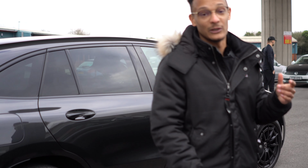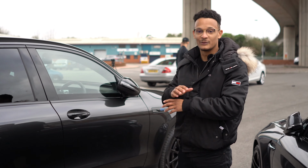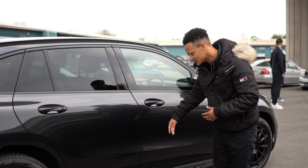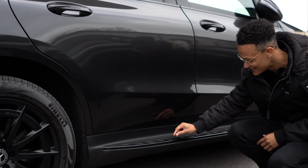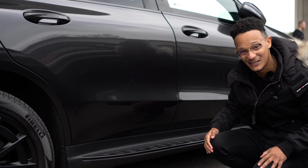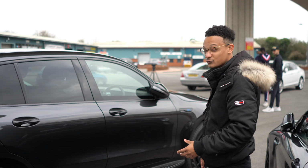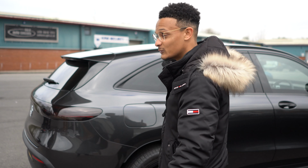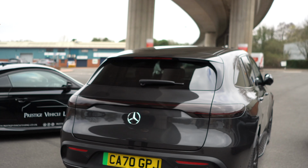Hass went to Dragon Signs, another local company, who completely blacked out the car for him, the door handles, and even the side steps, which is crazy because each one of these is individually wrapped. I can only imagine the amount of time this must have taken them. But yeah, meticulous job, and it looks really, really good. Again, black wheels, and then you've got the smoked out rear lights.